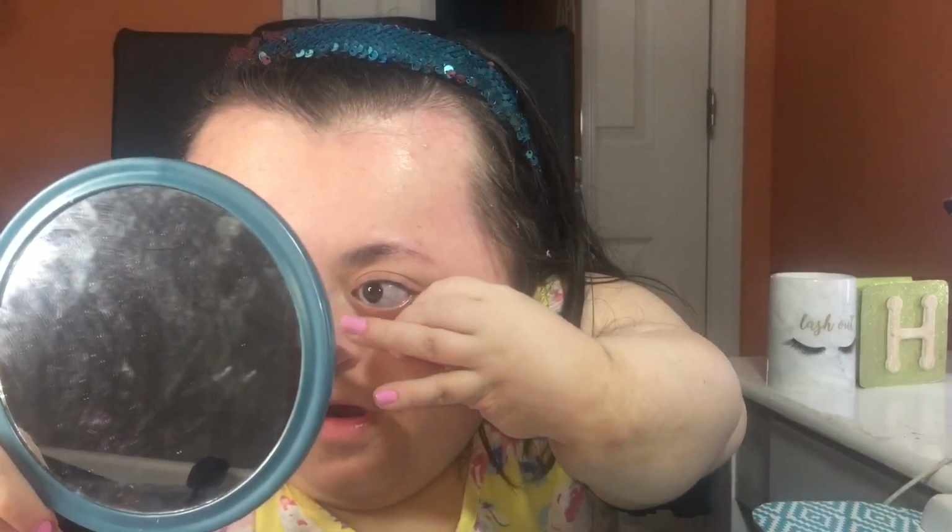Alrighty, so I pulled off that mask, and honestly, my face feels really good and really, really smooth. I have noticed that my skin does look a little bit brighter and just a little bit more energized now that I did that mask. I still have little parts of it on my face that I'm slowly having to pick off, but other than that, I really liked it, so I definitely will keep on using it.